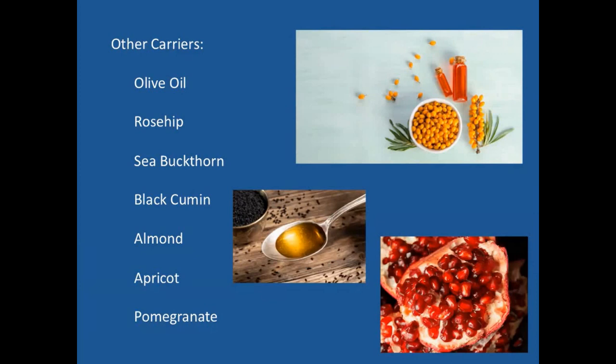Rosehip oil is another good one that can be used. Sea buckthorn. Sea buckthorn is actually the plant on the right there with the orange and yellow berries. Black cumin oil. So we have the black cumin seed, and this is just a great oil in its own right, used by itself. It's said that it is used to cure or prevent everything except death, because it can't cure that, but very, very therapeutic in its own right. Almond oil, apricot oil, and pomegranate oil. So there are other carrier oils in addition to even these.